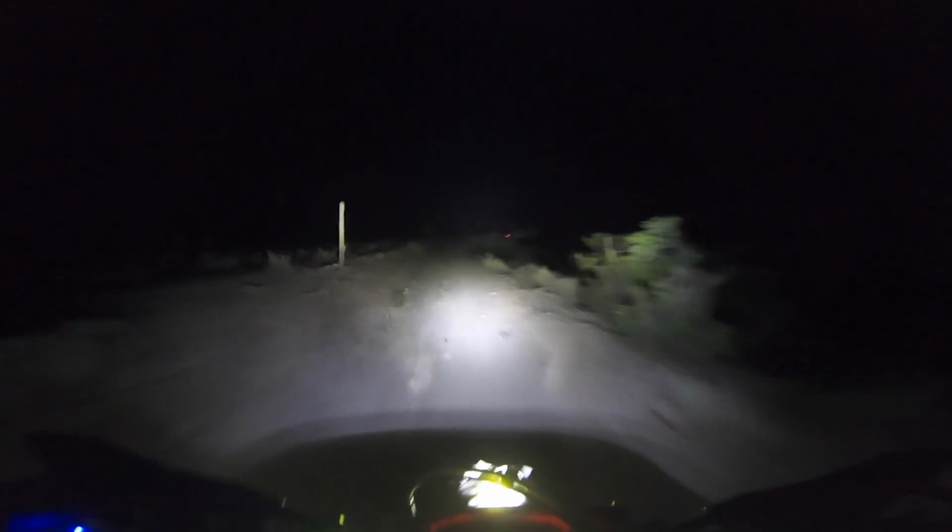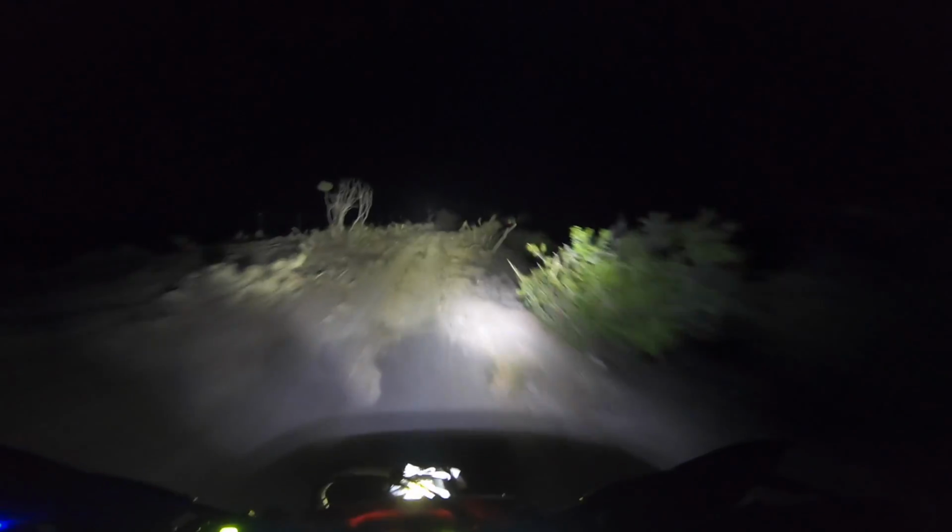We just turned off of the road. We went through the gate into Burnett Canyon. So we are officially underway. And it's dusty already.